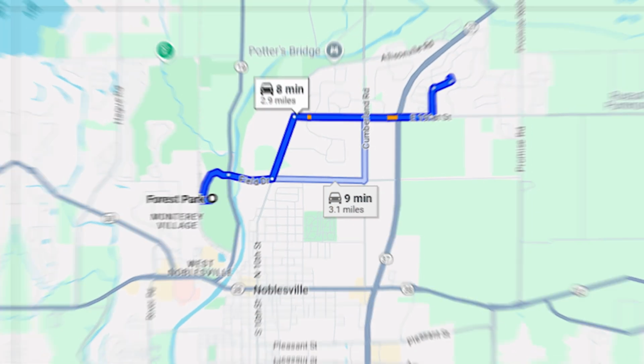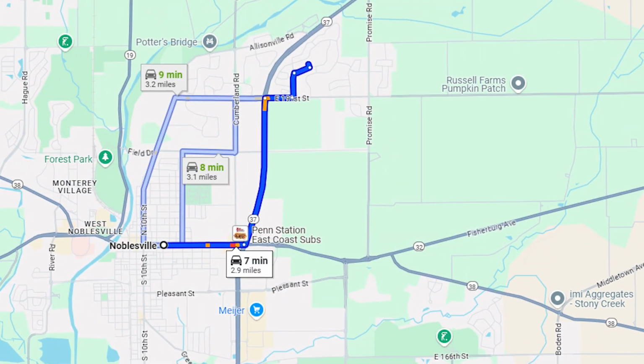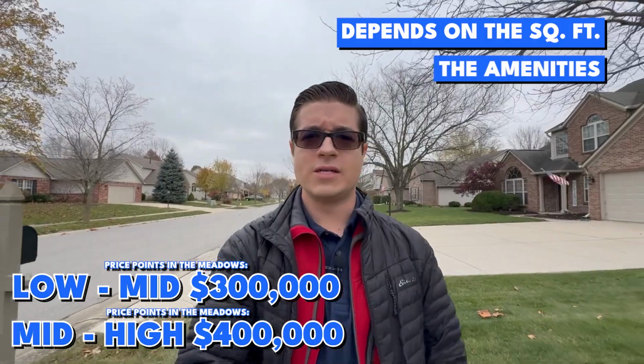And downtown Noblesville is not far whatsoever. You're looking about 3.4-ish miles, so about 10 minutes away. You also are not far from the 37 strip malls and strip centers in Noblesville, so you have a ton of different amenities surrounding this general area. You have varying price points in the Meadows. You're going to start around low to mid 3s and going all the way up to the mid to high 4s, depending on the square footage of the home, the amenities that home has.